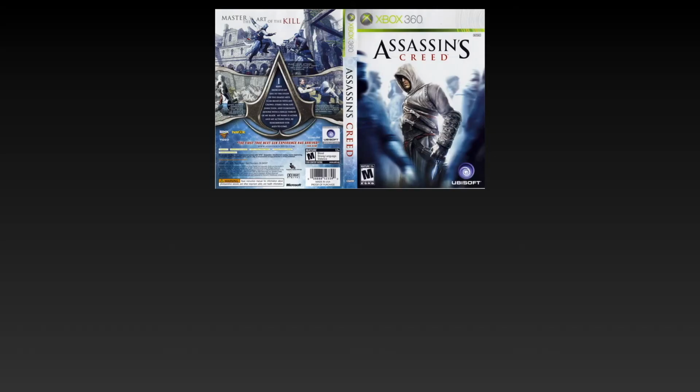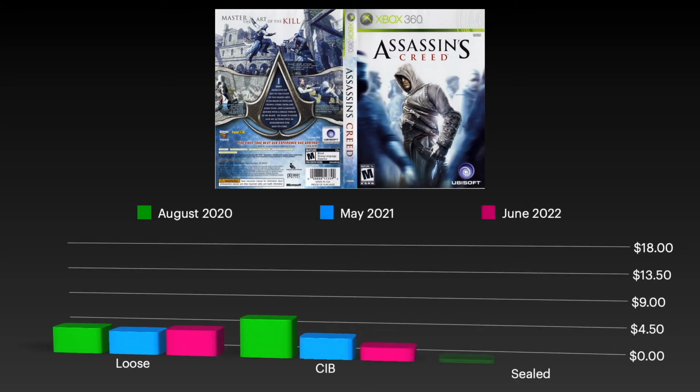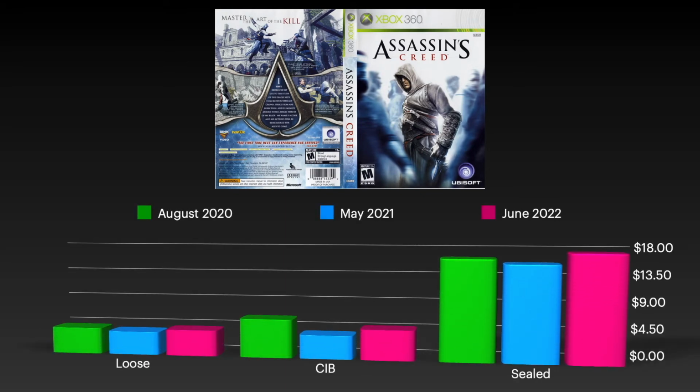And Assassin's Creed is very similar to Gears of War. They made so many copies, and it's so common. In 2020, a loose copy was $4.32. Complete in box was $6, and a sealed was $16. Then we jumped to May 2021. You're looking at $3.84 for just a loose disc, $3.89 for a complete in box, and the sealed was $15.